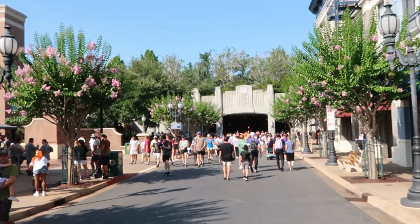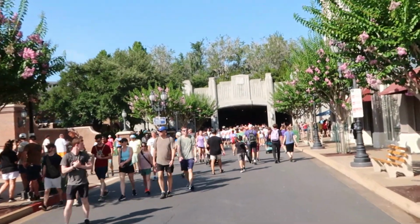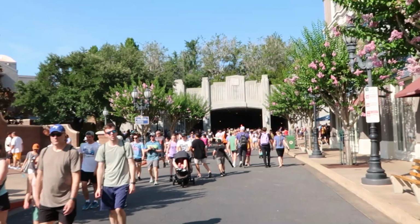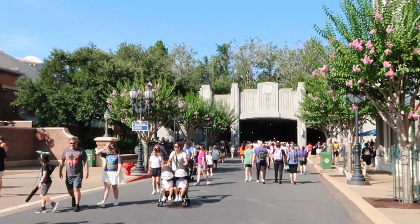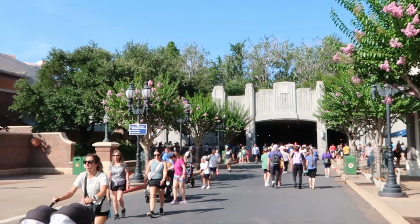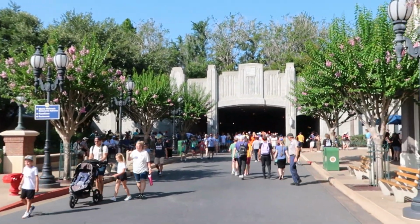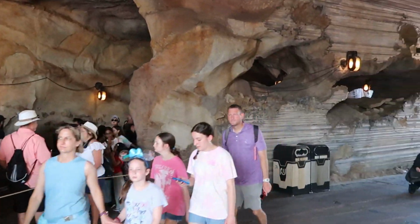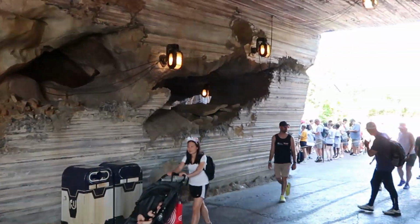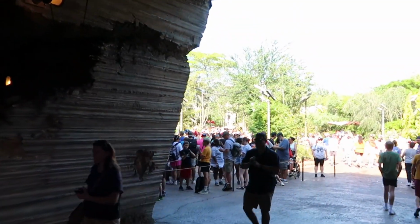But the crowd levels coming into Star Wars Galaxy's Edge, again, not too shabby, so I do want to see what the posted wait time for Rise of the Resistance is. Because I actually notice here on the left-hand side of the archway, that is the wait line right there for Rise of the Resistance. I think we've officially figured out where everybody ran to as soon as the park opened. Everybody ran to Rise of the Resistance, one of the best attractions here in Star Wars Galaxy's Edge.